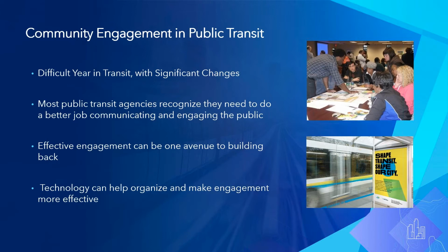Certainly my experience is that most public transit agencies recognize that they probably can do better and need to do a better job in terms of communicating and engaging with the public. Public engagement efforts have not always hit the targets that they wanted or been nearly as effective. And this year, which is really going to be a rebuilding year, what we'd like to suggest is that finding effective ways to do community engagement and public participation could be one avenue to help build back as we emerge out of the pandemic.